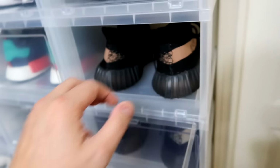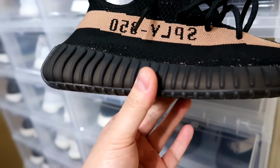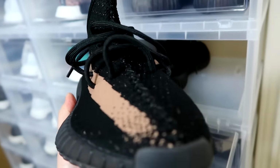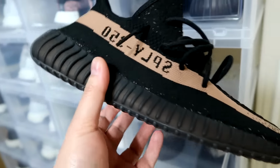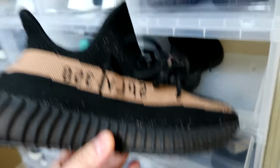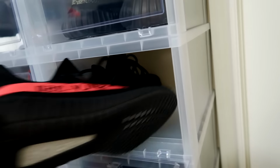Picked up all the V2s, and pretty much the hype for these is going down. And to me, that's a good thing, because there's actually not much resale value to them, and you can actually still buy them for a reasonable price if you're into that. For me, I struck out on every freaking V2 that came out, so, you know, it is what it is. But there's the coppers. Got the red ones right here.